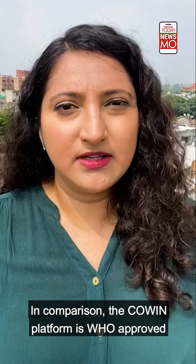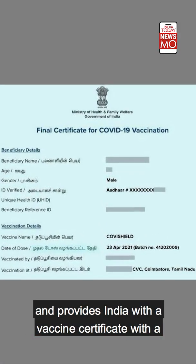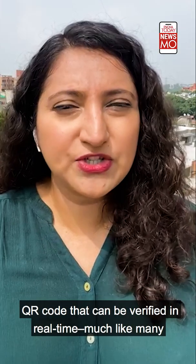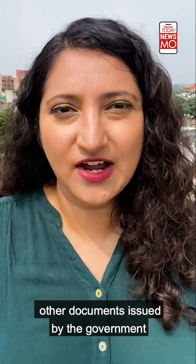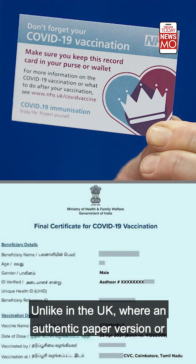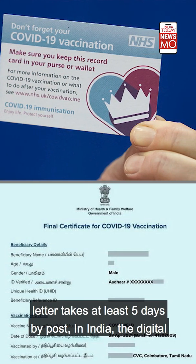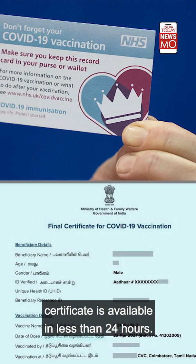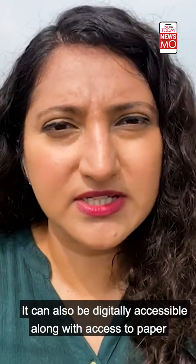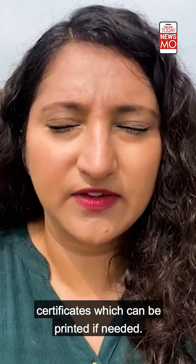In comparison, India's COVID vaccination certificate is WHO compliant. It comes with a QR code that can be verified in real time, much like other documents that the Indian government provides, such as a passport. Unlike in the UK, where a paper version of the digital certificate of COVID is available only in 5 days and comes to you by post, in India, you will get the paper version on the same day, as the digital certificate can be downloaded and printed because it is equipped with a QR certification code.